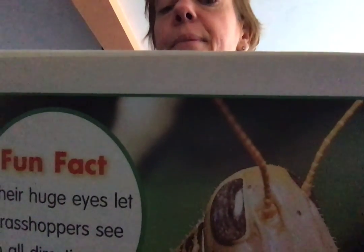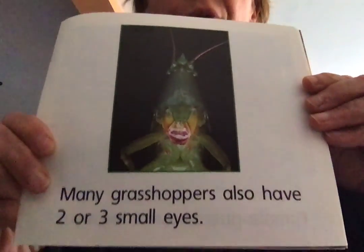Many grasshoppers also have two or three small eyes. So they got two big eyes, and then they might have two or three small eyes. That would be five eyes. Wow, they must see all kinds of things. I think we see a lot with our two eyes, but imagine if we had five eyes. Holy moly, that'd be a lot to take in.